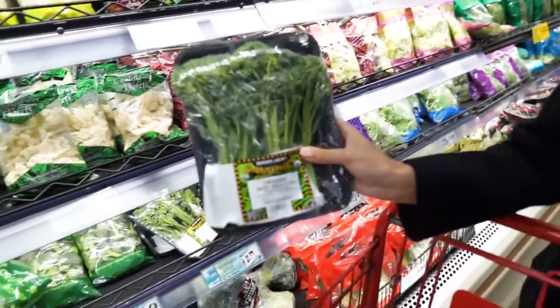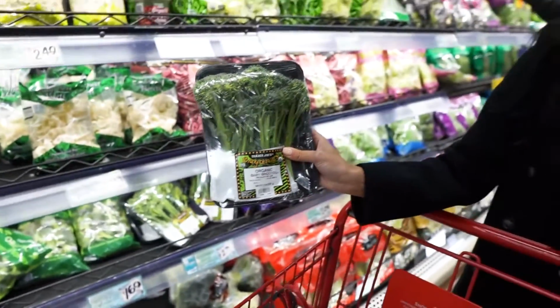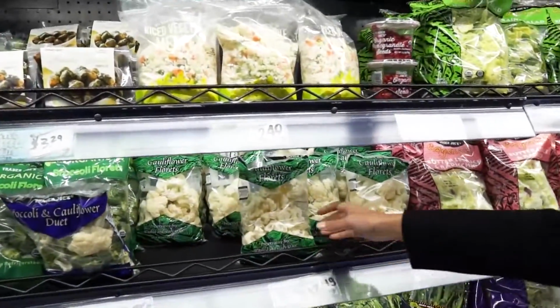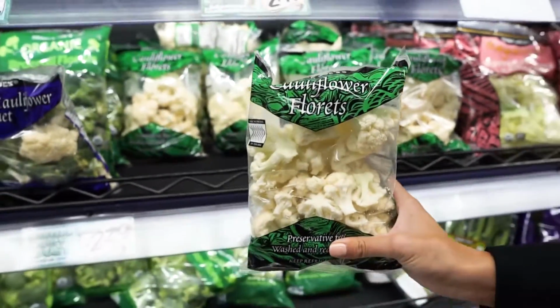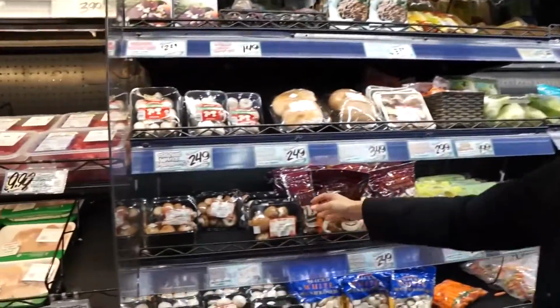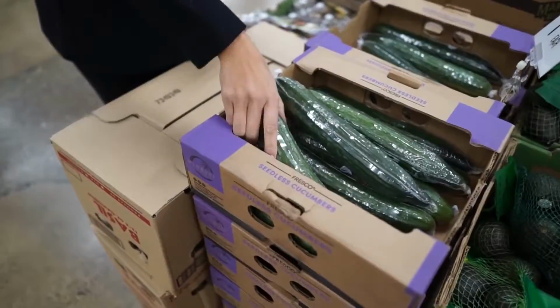This is one of my favorite sides with any protein. You char it with a little bit of butter or ghee over cast iron, phenomenal. Okay, cauliflower. They usually have cauliflower rice, but they don't have it today, but it's okay. We will rice it ourselves with a food processor. Cremini mushrooms. This is also great with any protein as well.